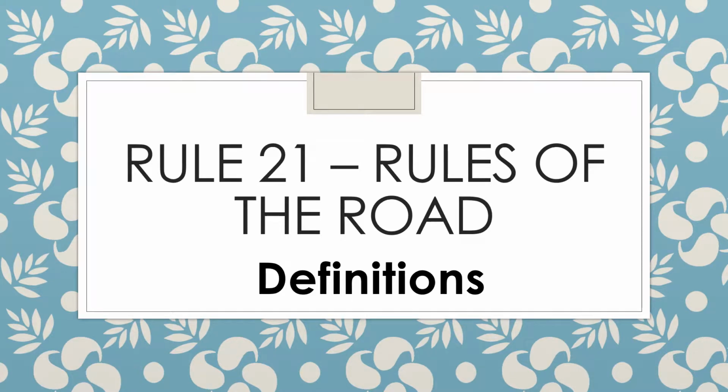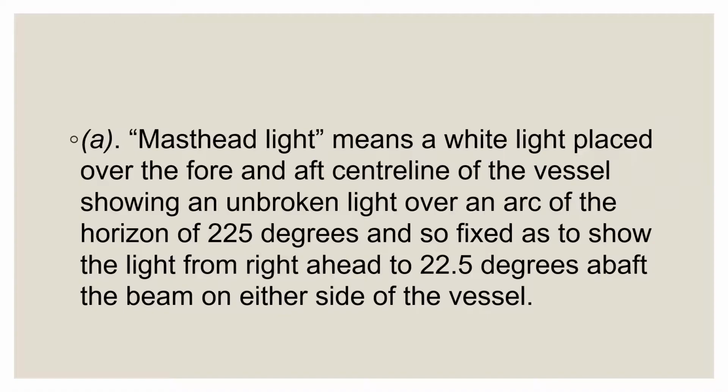Rule 21, definitions. Rule 21 lists the type of navigation lights making up the various areas as specified in Rule 23 to Rule 31. There are no other types of navigation lights and each one has only one name. Other navigation light terms such as steaming light or bow light are from popular slang only or from olden day rules which are no longer in effect.